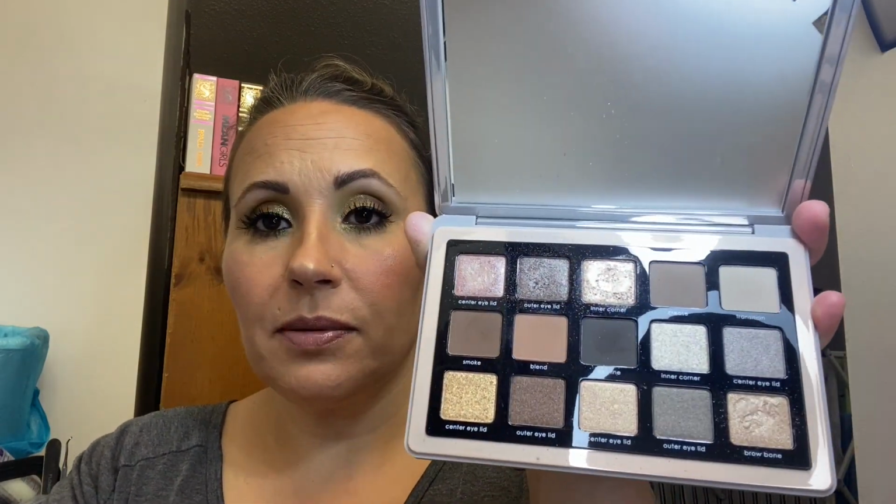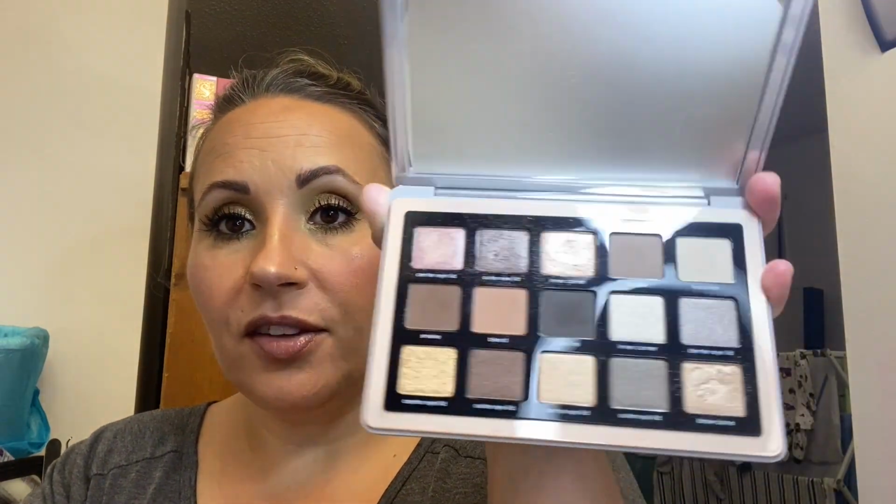And I'm pretty sure this one's still available, and the shimmers are great. These Natasha Denona palettes are affordable. They're Canadian anyway, like $87, compared to her higher-end palettes with more colors in them. And I love these palettes. I've been collecting them. And speaking of those palettes, there's the Yucca palette. This is the one I have on my eyelids right now. I love it. I was just playing around with it.